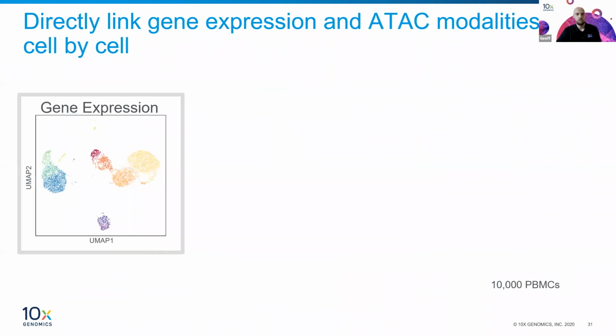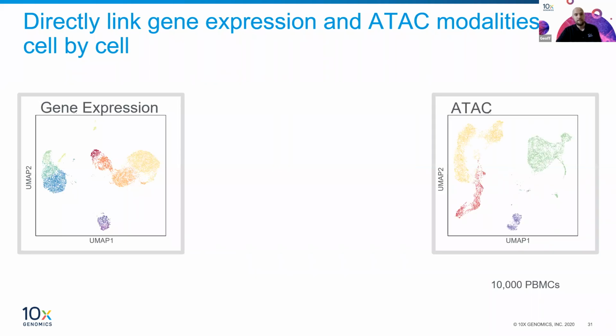If we look at another example of data that we generated in-house at 10x using PBMCs again, and you can see PBMCs are one of our favorite sample types within R&D at 10x. We're looking at the gene expression element of our data set now, so whole transcriptome-wide 3' gene expression, and again, we do our clustering here to broadly identify our major subcell populations that are present in PBMC. Here's our ATAC signal from the exact same cells. Here's our open chromatin profiles that again allow us to broadly classify these major subcell types.